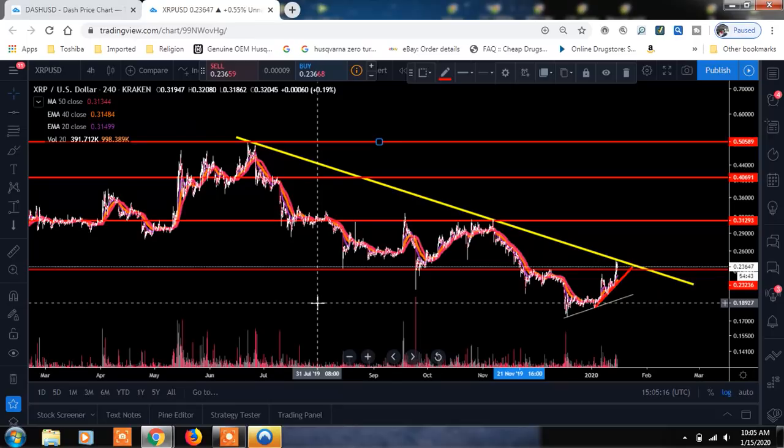Just watch that downtrend line and let's see what happens. Remember, it's all about the trends, guys. Short, intermediate, and longer term trends.